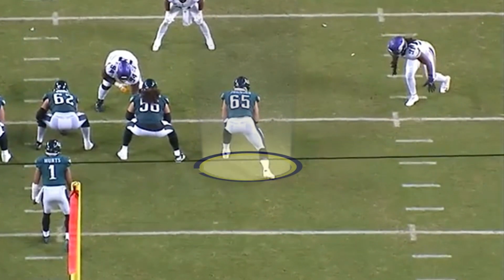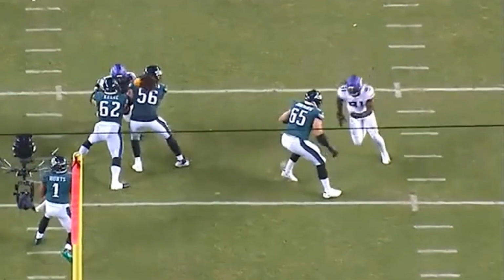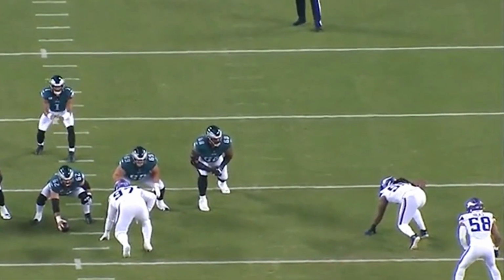Both Lane and Mailata's go-to is to let the pass rusher enter their body, while they use underhooks or grab the shoulder pads, lift, and sit on their anchor. They're not out there constantly keeping defenders at their fingertips.